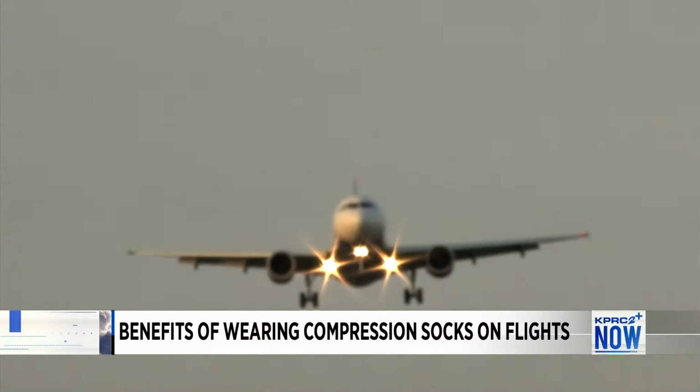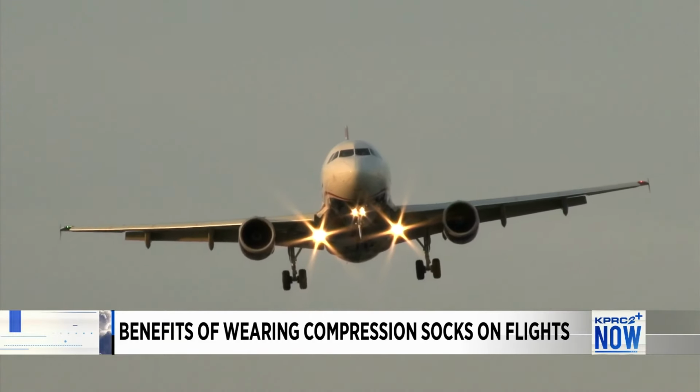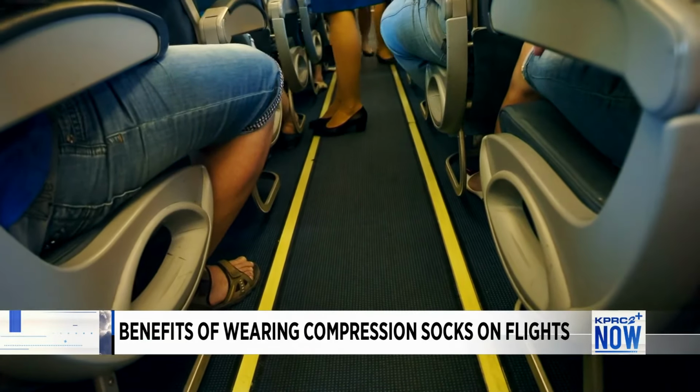But no, it's for your comfort, unless you are a high risk patient, like you've had a previous DVT, you're older, you smoke, you might be more immobile than normally, then wearing compression hose on long flights may help. Because what it's doing is helping to prevent blood clots, right? Correct. It stimulates your calf muscles working and moving, and so it gets the blood flow back to the heart so that you're less at risk for a DVT.